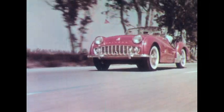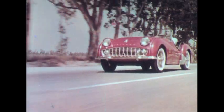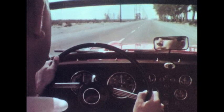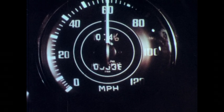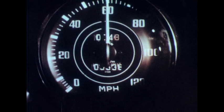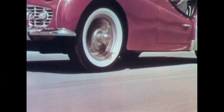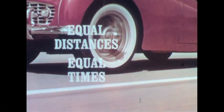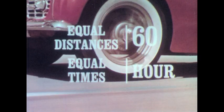What if the car continues traveling with this uniform motion for several hours? How far will it go each hour? Well, it seems logical to think that it should travel 60 miles every hour. When an object is traveling with a uniform motion, it travels equal distances in equal times. In this case, 60 miles each hour. We can prove that.